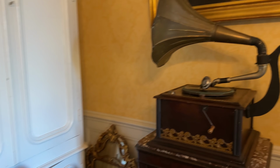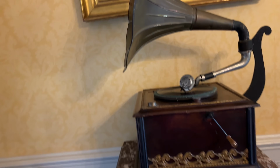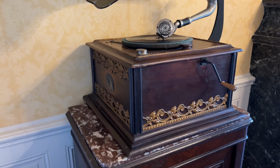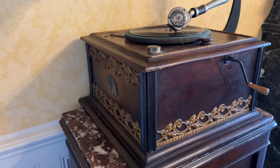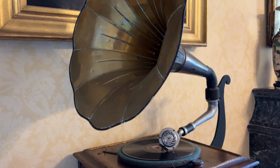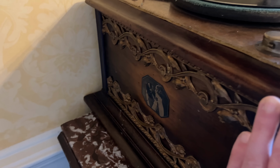What else? This gramophone I bought with Ryan in Laval, and it's really nice. I think we paid 170 euros. I mean, it's absolutely beautiful and in perfect working order.